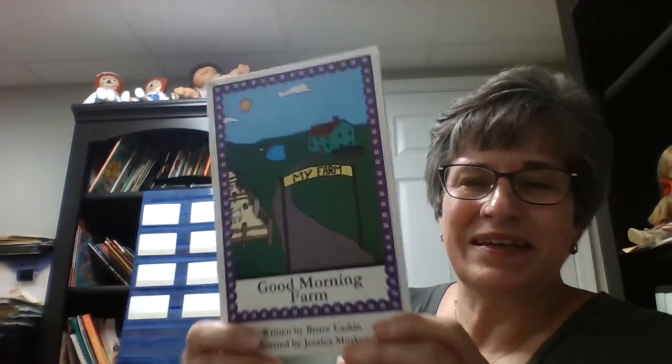Hi, everybody. I have a 3Y level book that I want to share with you. And this one is called Good Morning Farm. It's written by Bruce Larkin, and it's illustrated by Jessica Moskowitz.